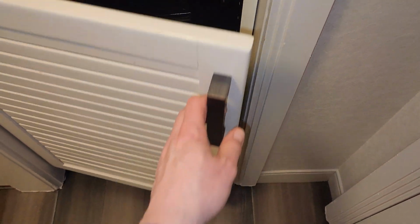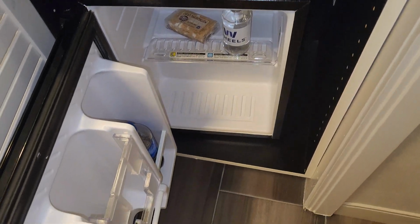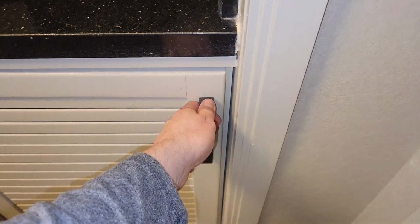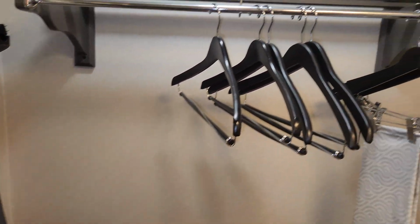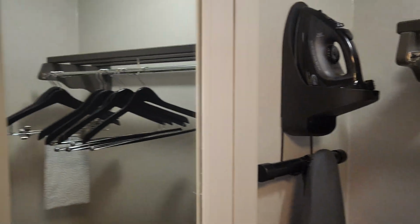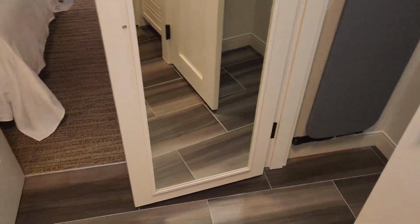So down underneath you got your fridge. Not a bad size. And just moving down the hallway here, you got your closet, ironing board, lots of hangers. And it comes with a light built in there, so it's really nice. And of course you got your full length mirror.